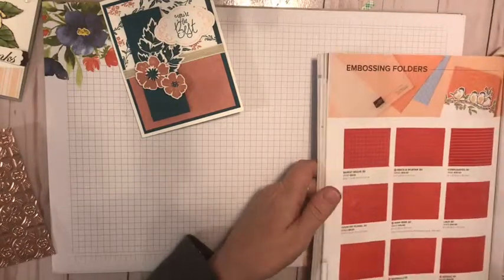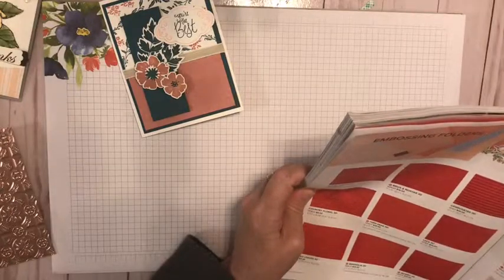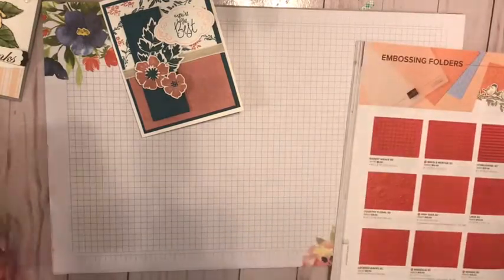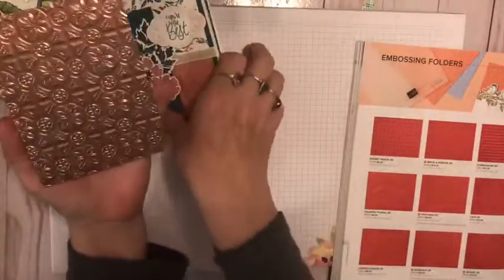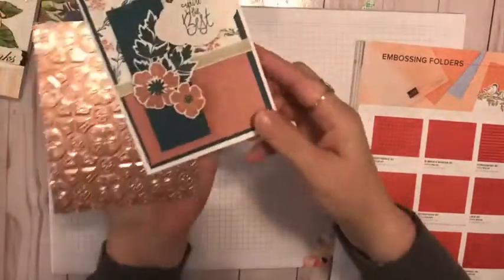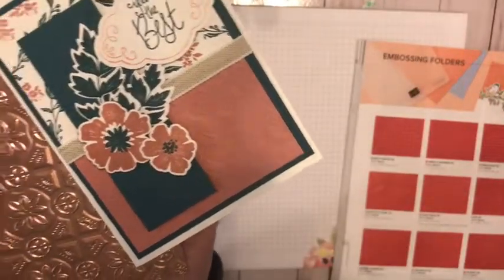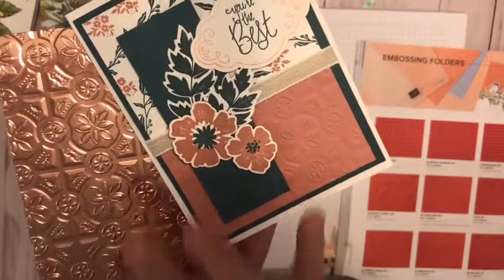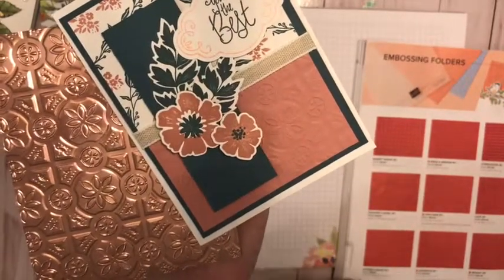Okay, the embossing folder is called Tin Tile, T-I-N, Tin Tile. And it's a 3D embossing folder. And if you look close, you'll see the tin tile in the cardstock as well as on this metallic paper. I mean, it is gorgeous.